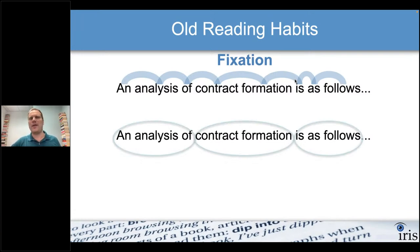And actually, you already probably read groups of words when you're driving. Let's say you were taking a road trip towards New York City and you spot out of the corner of your eye an exit sign on the highway that says New York City.